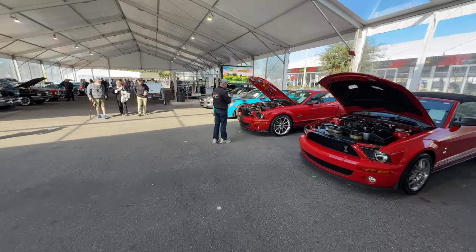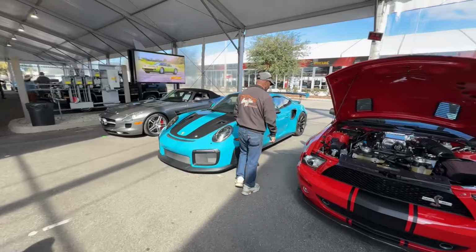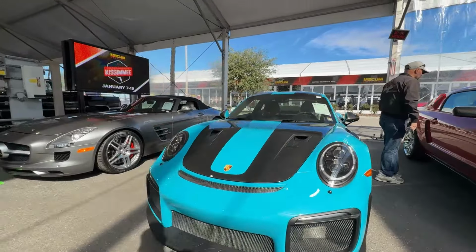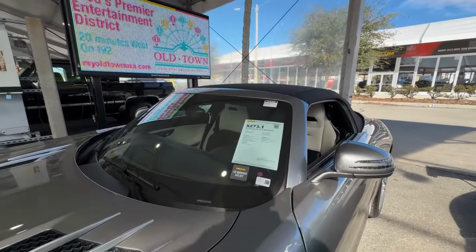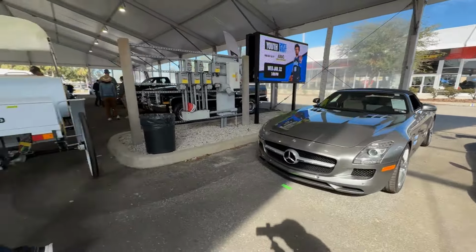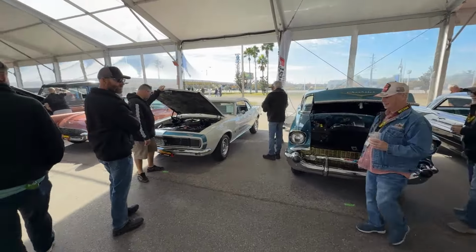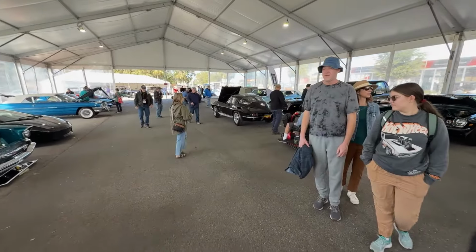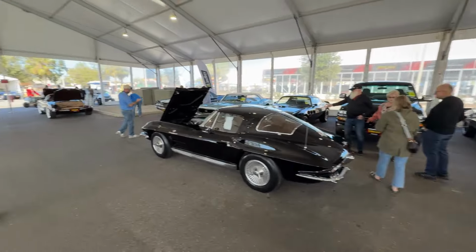Cool stuff, different stuff, unique stuff, rare stuff. Everything. Here's a pair. GT2 RS. Yeesh. And Mercedes SLS AMG Roadster. What a sweet car. I like that color. Another 67 Camaro pace car convertible. It's kind of rare. Seen two of them here this week. Just amazing stuff.